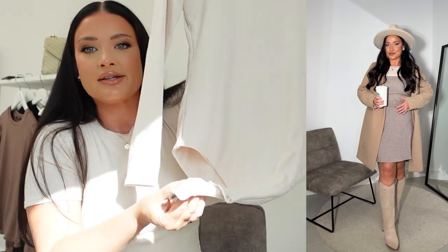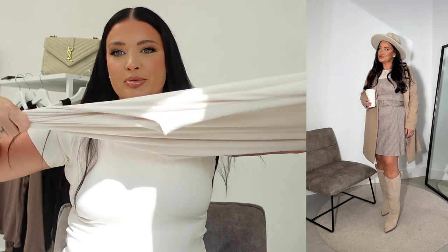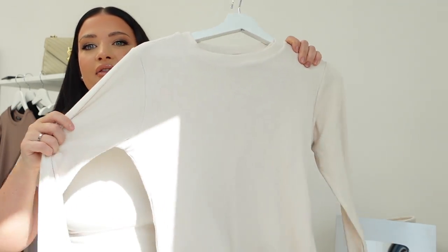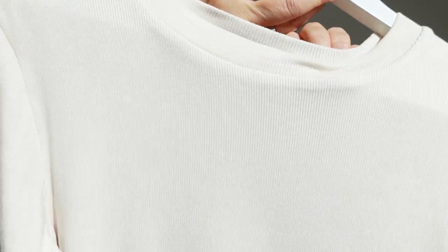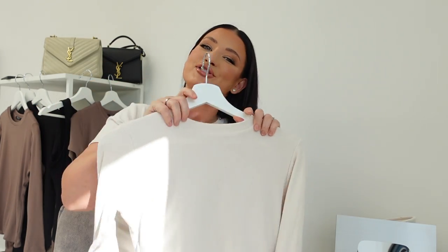The poppers are exactly the same as all our other bodysuits, but you're going to have a lot more stretch because of the elastic in this knit that is keeping this gorgeous rib. Look at that. It's not transparent at all. The rib is just stunning. And again, the colour, I'm obsessed. I literally love the coconut shade so much.